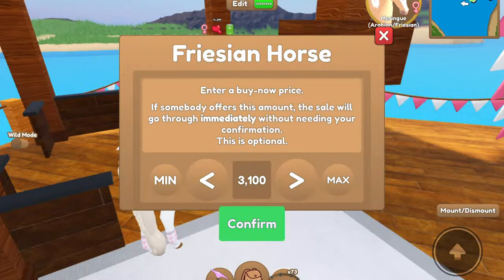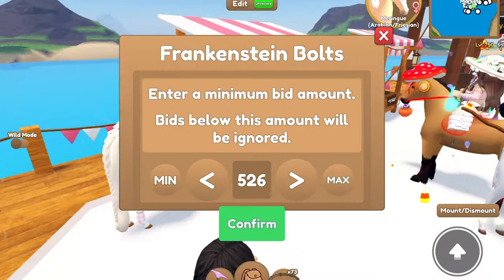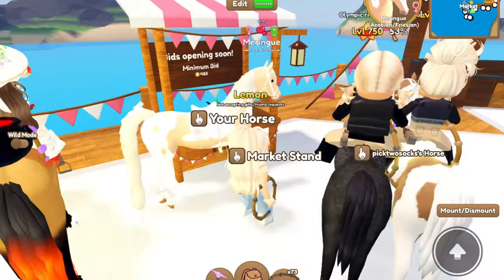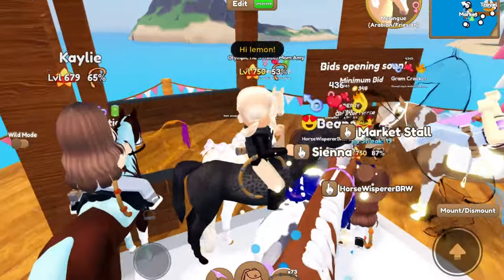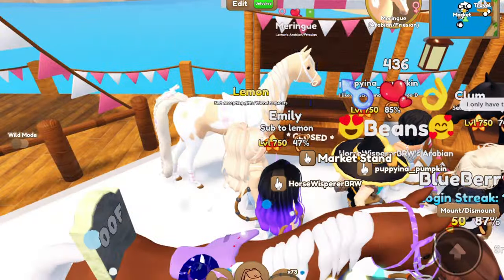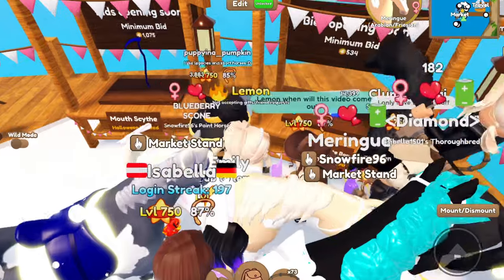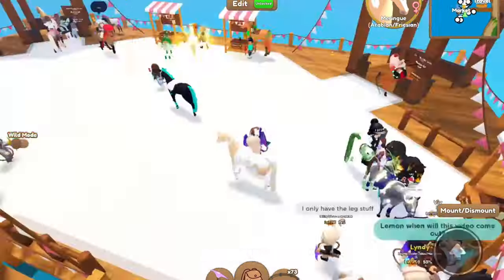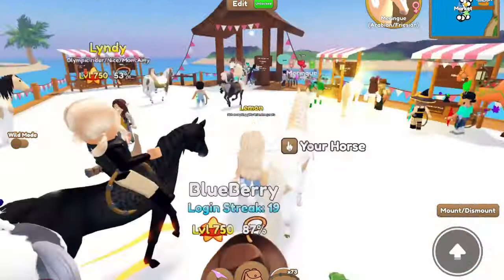And then here we have got one of Carmel's foals, but this one is in Frisian form. I have also got these Frankenstein bolts here. I believe that is in icy yellow. We've got a Halloween cat plush. And then we've got another ghost quarter horse here. Next, we are doing a moth scythe. This one is a blue one. And finally, we've got a moth chocolate bar. Okay, so we are going to go ahead and let everyone bid. And as usual, I will be back to accept them.